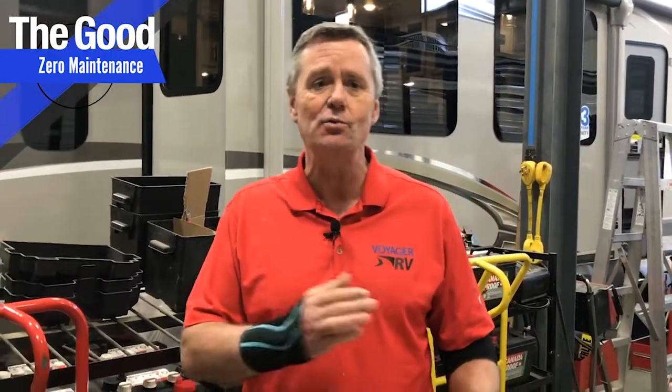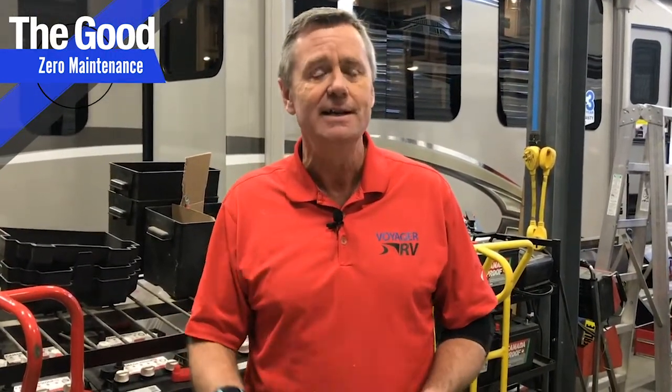Number 7, zero maintenance. Because you don't have to worry about the batteries discharging, you don't have to worry about checking the water, you don't have to worry about venting in battery compartments. You can stack these batteries. There's no worry about spill or anything. So you can pack the batteries in a tighter space. They're just a lot more flexible in what you can do with them. And there's nothing to check.